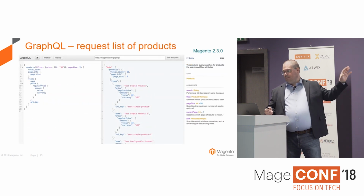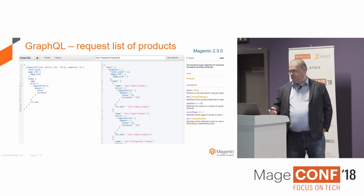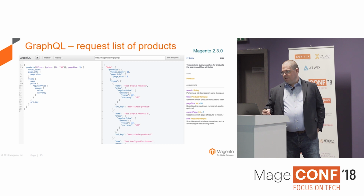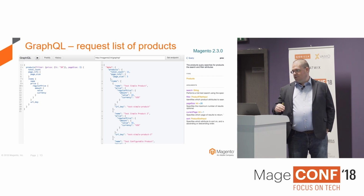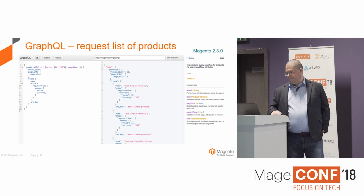So this is a sample request response body for GraphQL. You can see the products on the left, starting with 24 MB. The request specifies which fields we want to retrieve the data for, and on the right you see the result for that data.